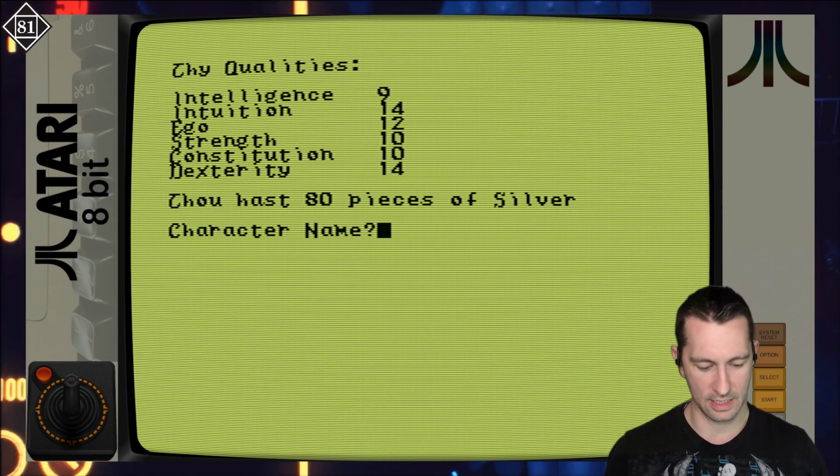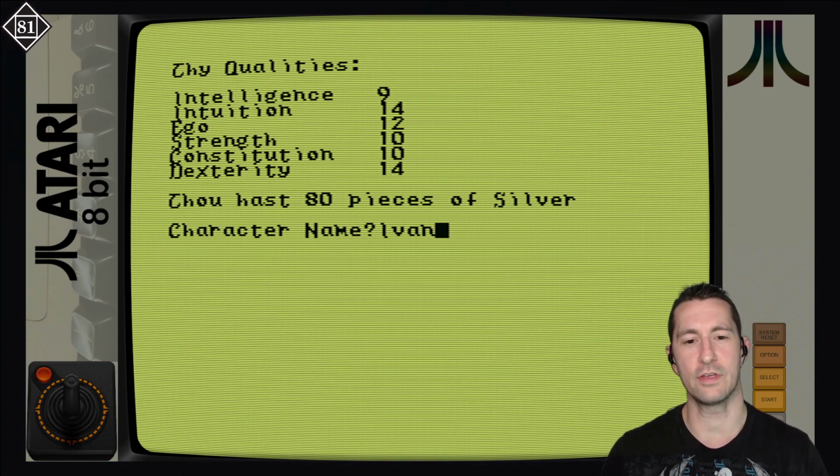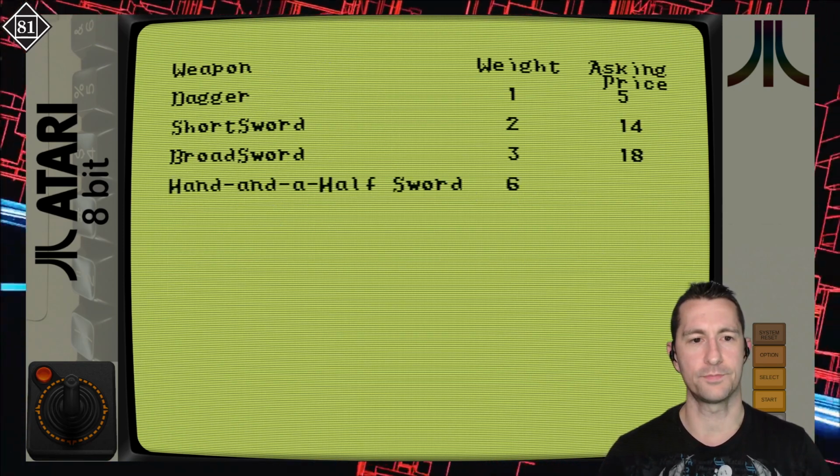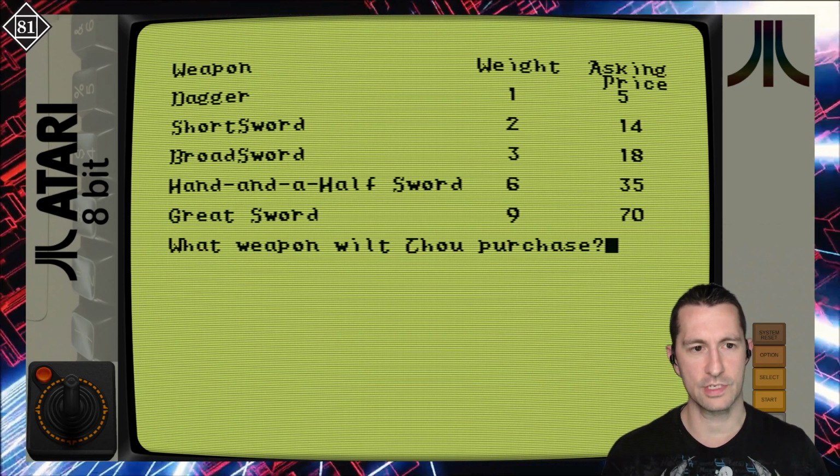What's our character's name? Last person in chat was Ivan, so we'll do Ivan for our name. Wilt thou buy one of our fine swords? Yea, we will. What do we want to buy? Let's go simple with dagger.